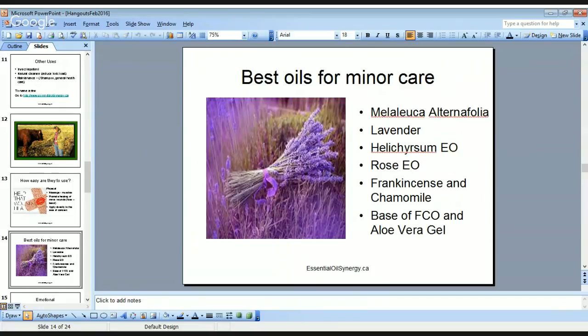Rose oil you can use on anything, anywhere you want to. But rose oil, if you get pure rose oil, it is expensive. And you can look this up. It takes 2,000 pounds of rose petals to make a pound of oil.